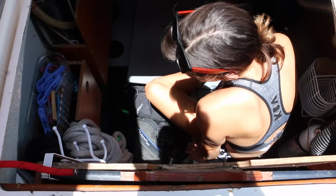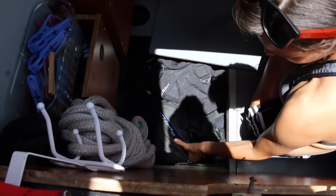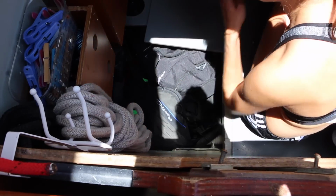We have all of our dive stuff here, and below that is our camping stuff.